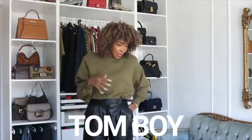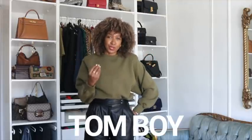So first off, it's going to be the tomboy kind of vibe, okay? Now, obviously you skew to things that are more masculine based. That's something that I truly believe in. I love being able to just add that kind of vibe. So I wanted to wear something for you right now that has that kind of feel for fall.